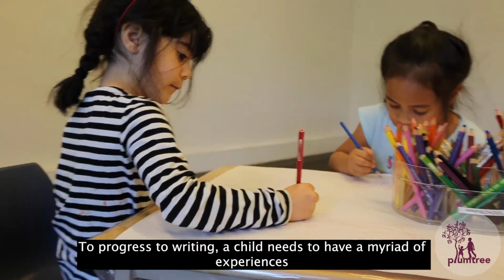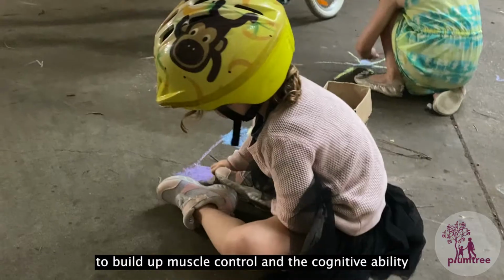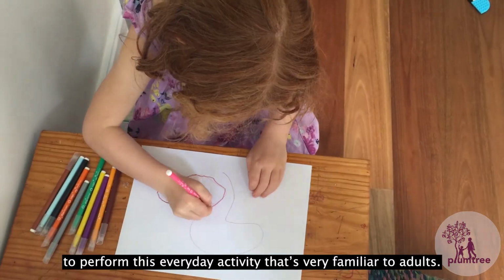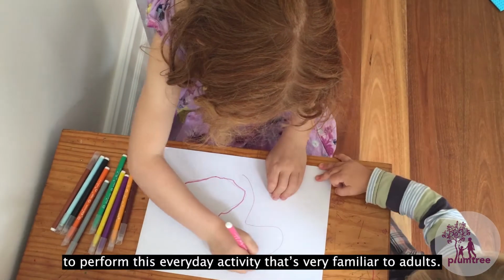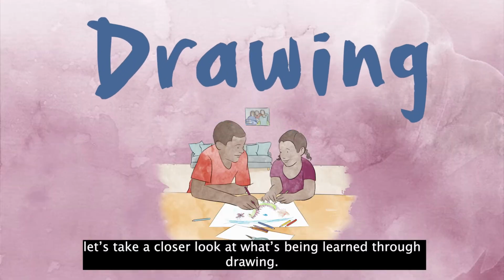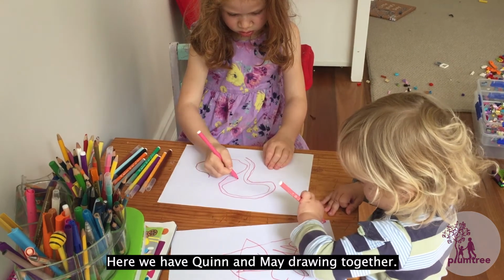To progress to writing, a child needs to have a myriad of experiences to build up muscle control and the cognitive ability to perform this everyday activity that's very familiar to adults. With the help of our knowledgeable teachers, let's take a closer look at what's being learnt through drawing. Here we have Quinn and May drawing together.